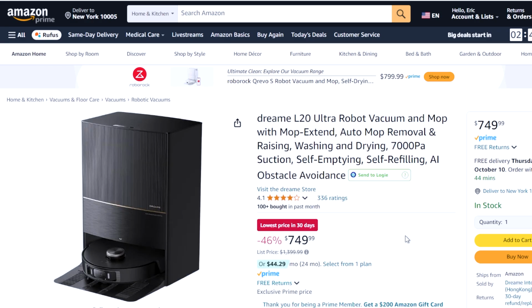Next, in the mid-price category, we've got the Dreame L40 Ultra. This is also a very, very good robot. This is typically going to be $13.99. It's now $7.49, which is a really, really good deal. This is a slightly older robot. It's not as good as the newest ones, but at this price, I think it's pretty solid.